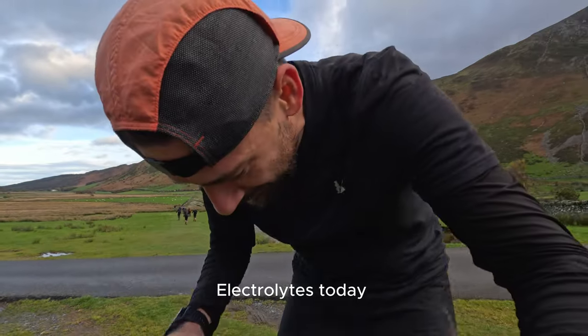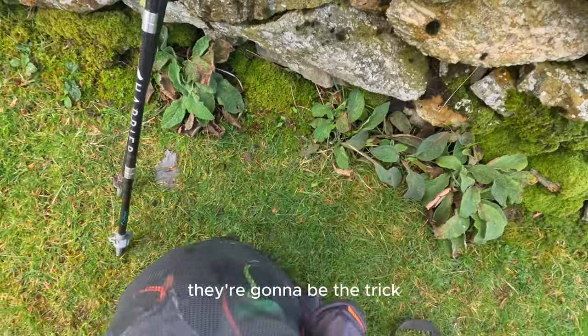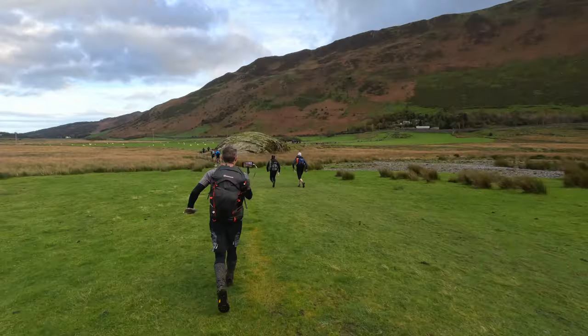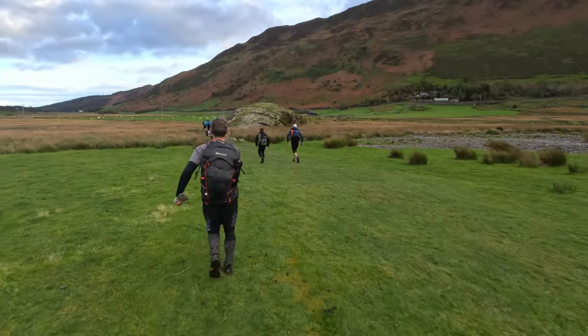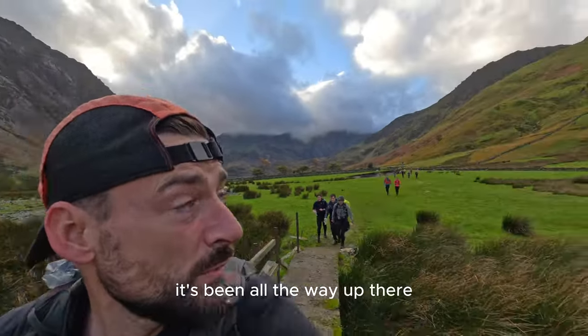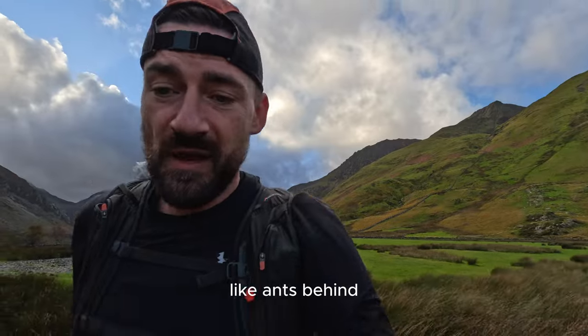Keep on with electrolytes today. They're going to be the trick. Little run on the flat, make up a little bit of time. Not much running, but you know. Feeling so much stronger today. Legs are feeling good. Just been all the way up there. You can see all the people like ants behind.